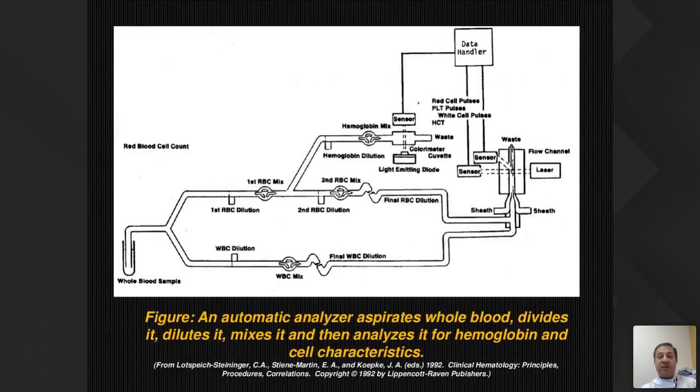Okay, so this particular picture is important only for one simple aspect: whenever you take a sample of blood and push it into the analyzer, the first thing that happens is that this sample of blood is sucked into the analyzer, and then it's divided into two main channels. That's very important, because if we understand this aspect, it will resolve a lot of issues about how we are able to pick up the information from the analyzer subsequently. So the first two steps: one goes into the RBC and platelet channel, and the other goes into the WBC channel.